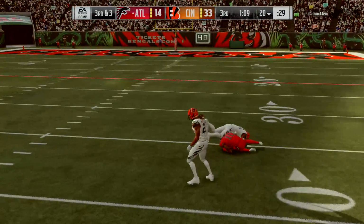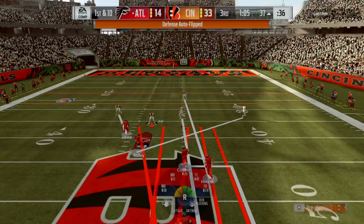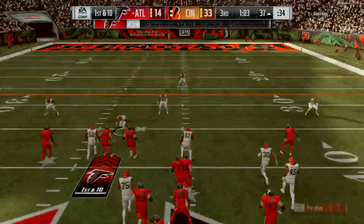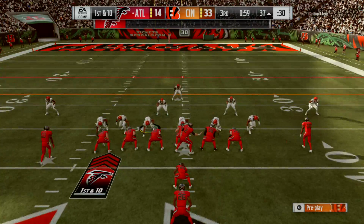He's got a man, complete. A big play there, Ryan to Jones, 43 yards. And at this stage, down in the second half, it looks like they just wanted to find a way to get it in the hands of their playmaker, and they did.